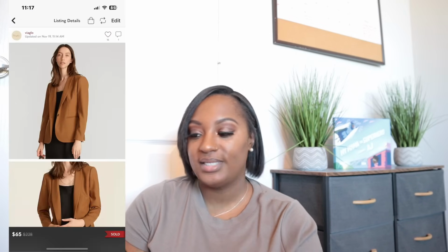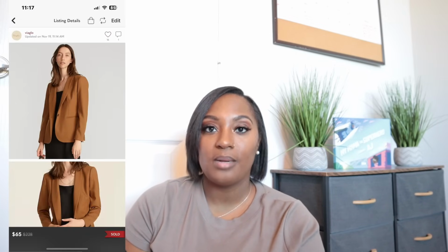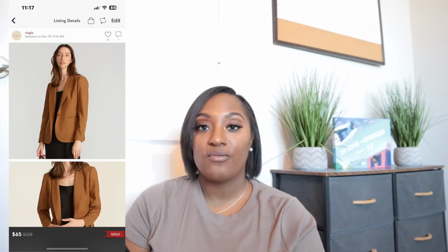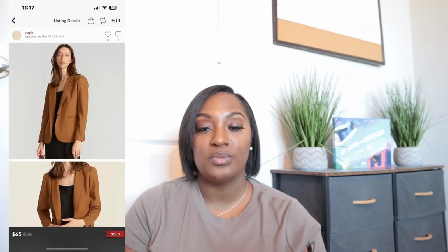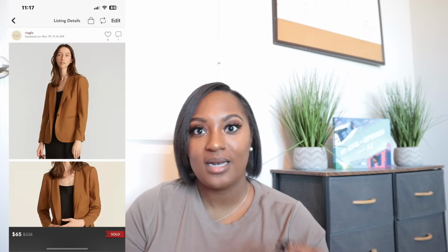This was another great sale. It was a J.Crew blazer. Everybody in the reselling community talks about J.Crew blazers. They are a hot commodity, honestly and truly. Of course, this one was a size 12. It was in this really beautiful camel colorway, and the girls love tan colorways.